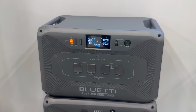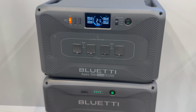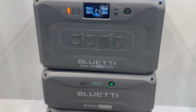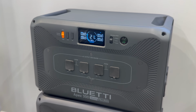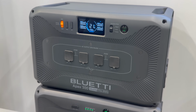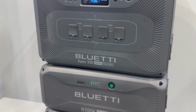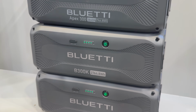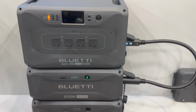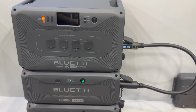The unit itself has a 120/240 volt switch on the front of it, a physical switch. Not entirely sure what that does, and nobody was able to explain it to me, so we'll just have to go with that. We'll figure it out later. It has a charging speed switch. It has 4 outlets on the front, 2 connected to each of the inverters, and can connect to either the B300, the B300S, or the B300K battery. That's a verbal confirmation, by the way, so that might not be 100% correct there.